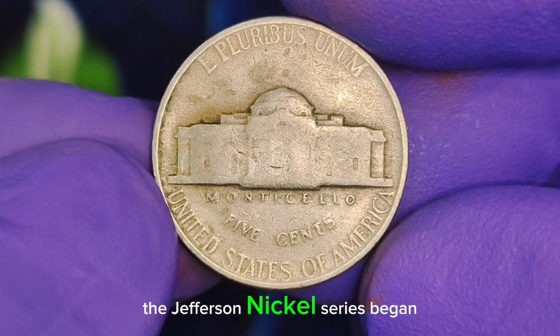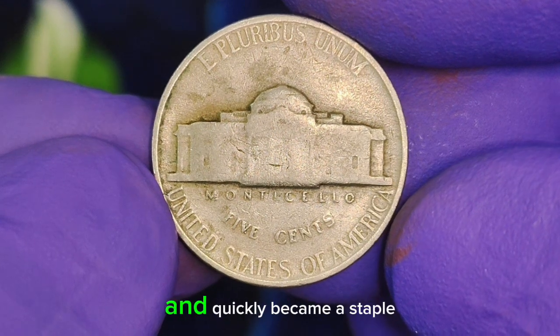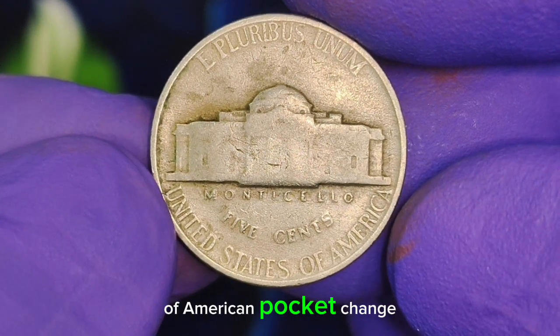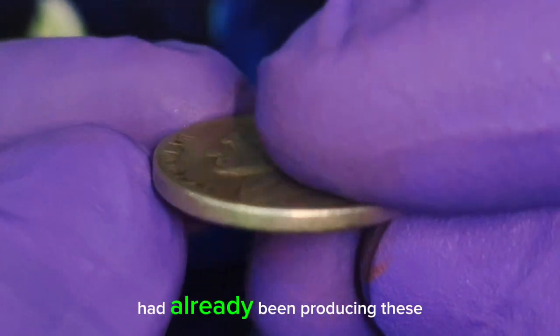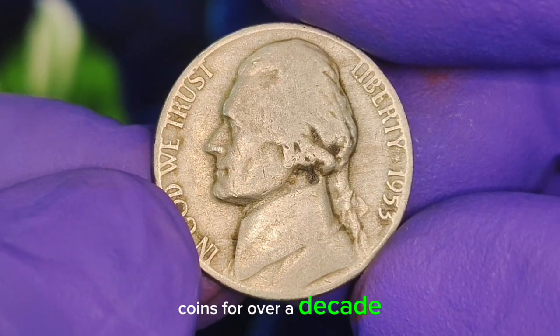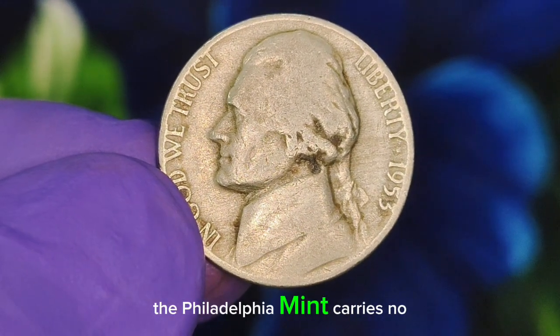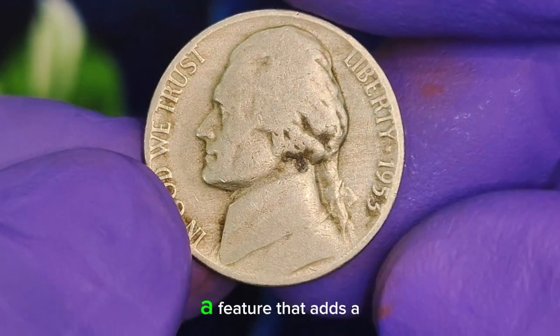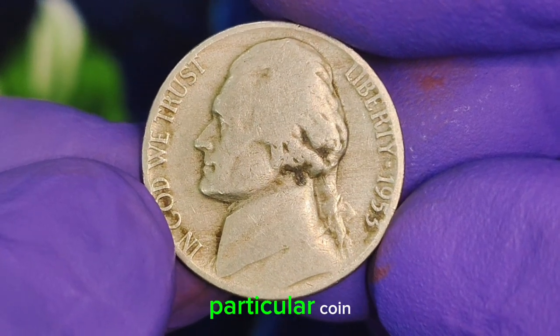The Jefferson nickel series began in 1938, replacing the Buffalo nickel, and quickly became a staple of American pocket change. By 1953, the United States Mint had already been producing these coins for over a decade. The 1953 issue, struck at the Philadelphia Mint, carries no mint mark, a feature that adds a classic charm and historical relevance to this particular coin.